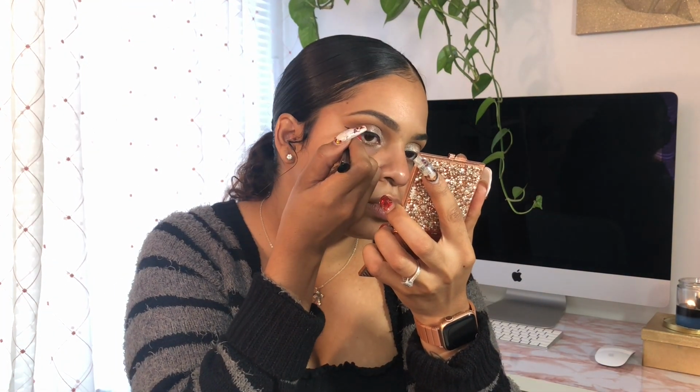So now to finish it off, I'm just going to use the CoverGirl liquid liner in the shade Blackest Black, I believe. I never know the name of this shade, but I'm just going to quickly do a nice wing, or try to do a nice little wing eyeliner. I'm not making any promises, and I'll be right back. So that is it for the eyes.